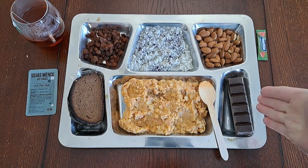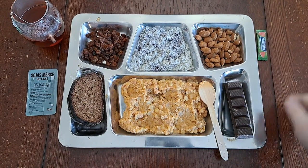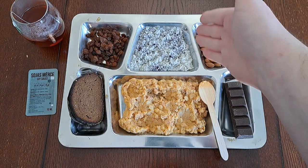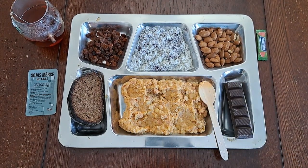All right, everybody, we're back again now, and everything's all laid out. We've got our fairly substantial 50-gram dark chocolate bar. We've got our almonds, which look like they're just raw almonds. Gum. Our rice porridge with blueberries. Our golden raisins, and then our pea porridge, as they call it, and smoked pork.